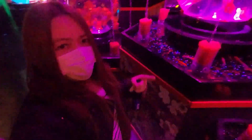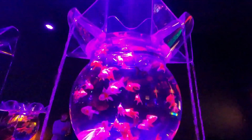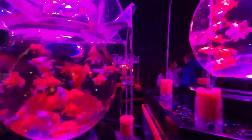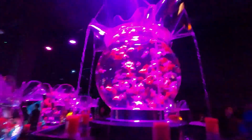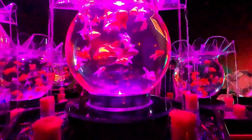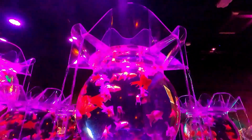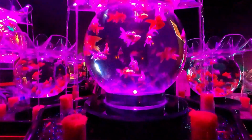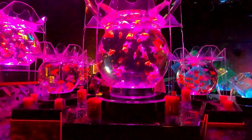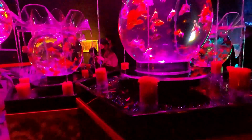Guys, check this out. Isn't it nice in here? The aquarium is divided into different areas, each with its own unique theme that plunges visitors into a multitude of fantastical worlds. One of the must-sees when visiting Art Aquarium Museum is the masterful Oiran works. As you can see here, these are the giant goldfish bowls, which are inspired by the red light district of the Edo period.